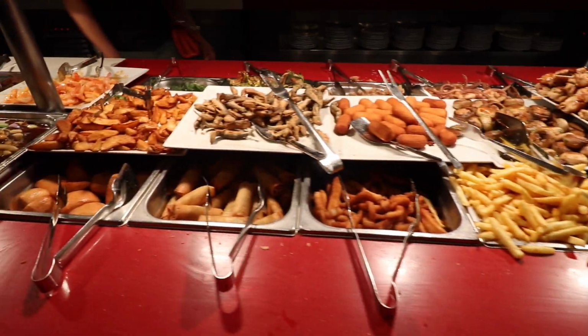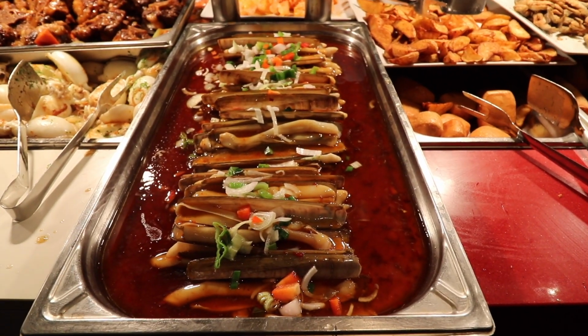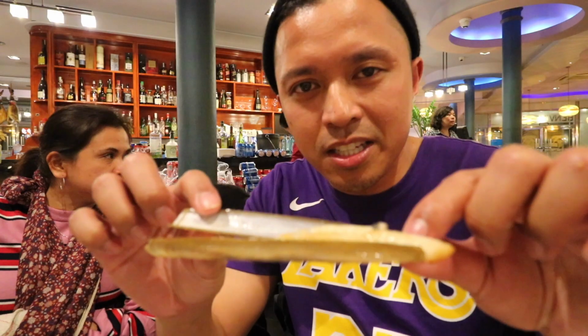Oh my god. For 14 euro on a weekday, you get all this great food from this region of the world. I mean, you get razor clams, you get the escargot, it's not called escargot here. But like, dude, you can't get this in any other buffet in other parts of the world. So good. Got shrimp on a skewer.